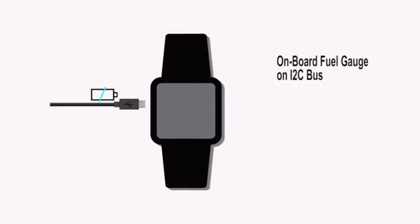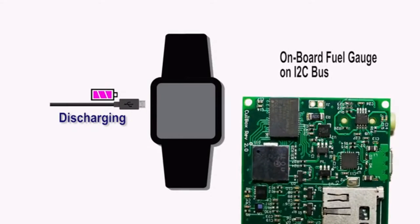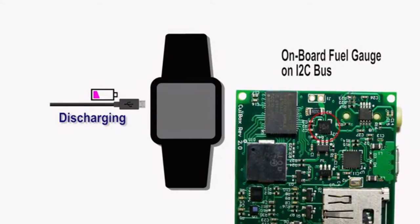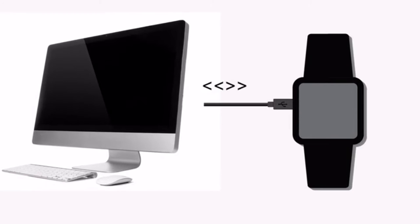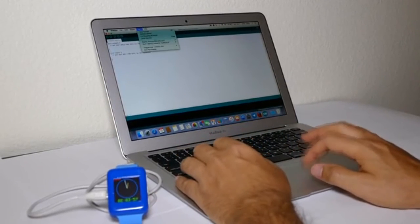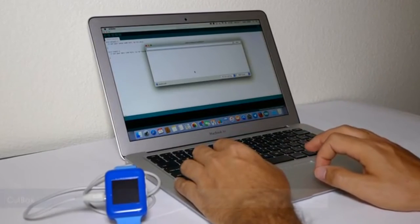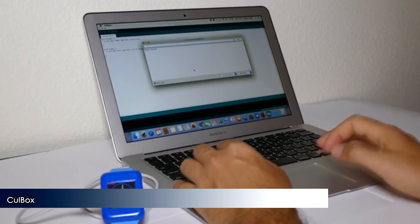Users are able to read the exact battery voltage, device current consumption, and the battery charge level from the fuel gauge chip with the ready-to-use Arduino libraries. The USB port is not only for charging the battery, but also for programming and debugging purposes. So, you can program the device from your Arduino IDE and also debug the code, or communicate with the device through UART in Arduino Terminal.